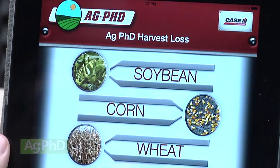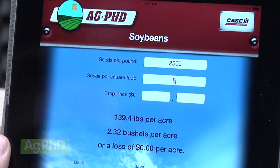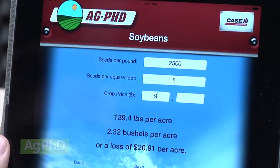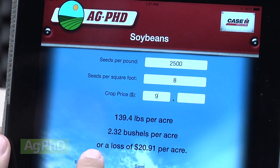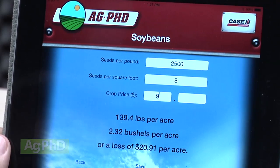Pull up the app and pick the crop you're working with. In this case, it's soybeans. Type in the current crop price. We'll use $9 for this example, and the number of seeds that you found, we'll use 8. 8 soybeans on the ground per square foot is about a 2 bushel per acre loss. If this is the loss before you've run the combine, you've got some big problems already with shatter.